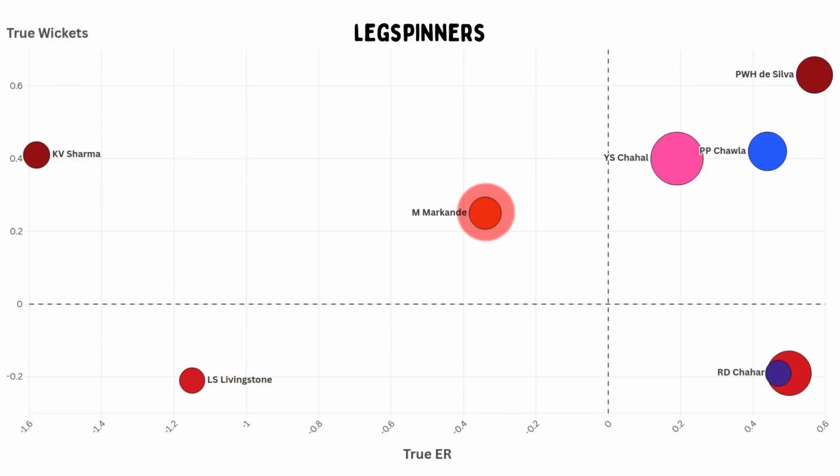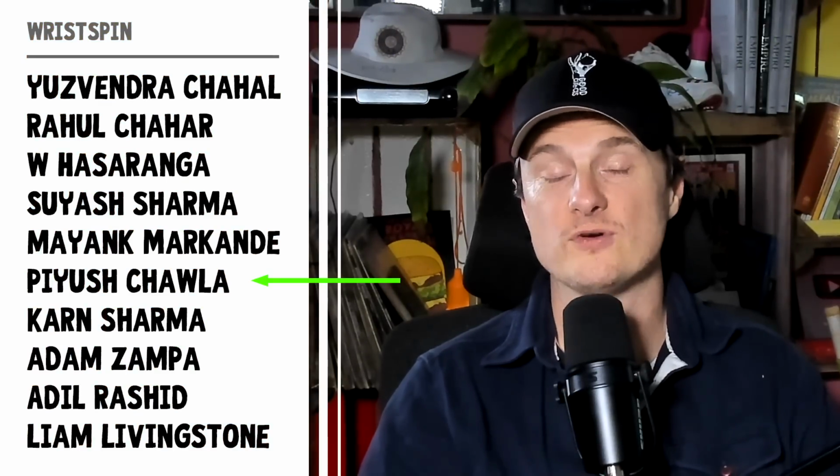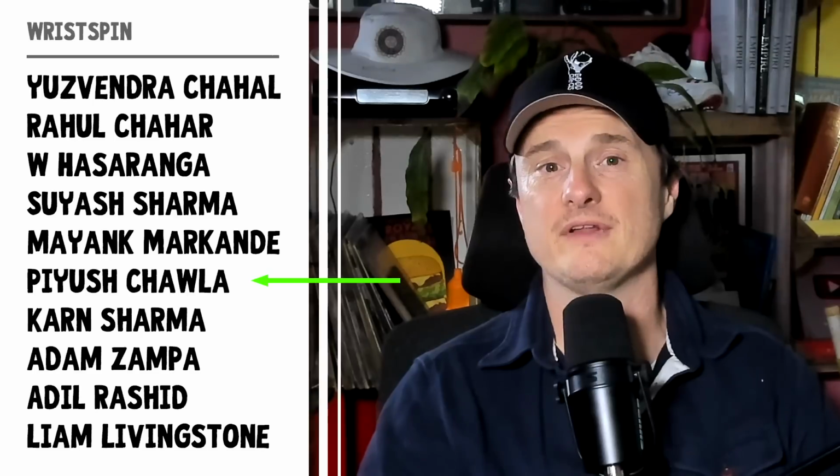He went for runs in the previous cycle, but he does take 25% more wickets than expected. But on true wickets, he is 0.25 ahead of the game, so he does take some victims. P.S. Chawla actually has a slightly better record than Chahal. Of course, he has not played anywhere near as much. He's still around. I think you can get him pretty cheap and put him on your bench for when you need him. He, of course, is 35, even though it feels like he's been playing for like 35 years. So I like the idea of him.